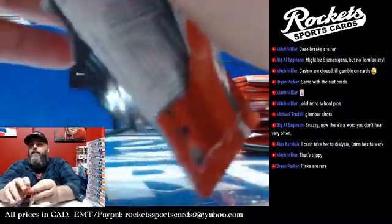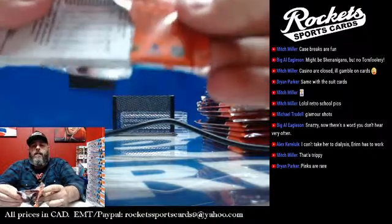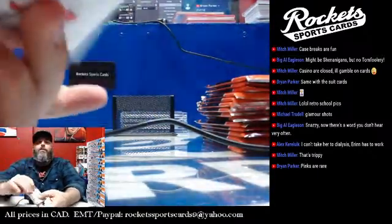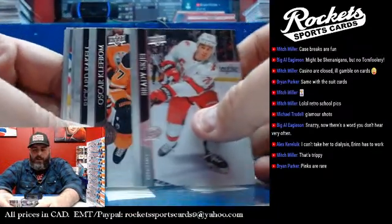Parker's saying the pinks are rare. Pinks are 1 in 144. Pinks are 2 in a case. So there's 288 packs in a case. That's what you're going to see tonight.